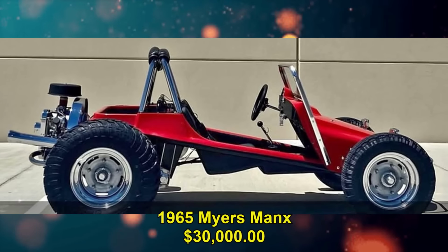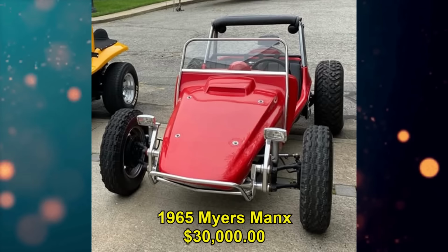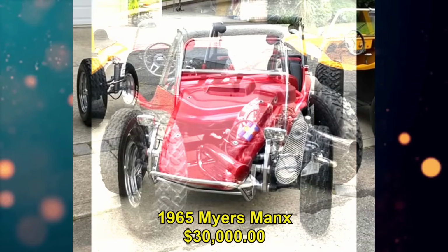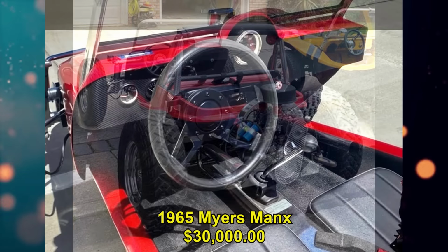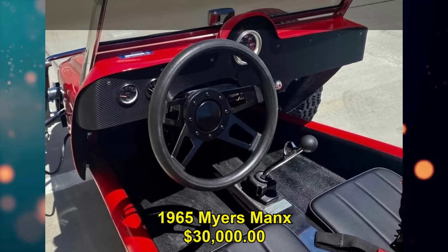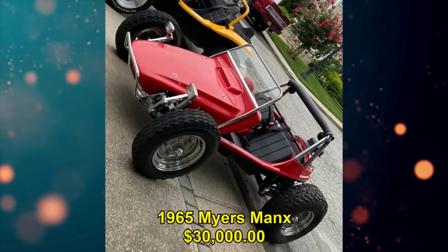And up next we have this 1965 Myers-Manx Towed Dune Buggy, listed for $30,000 US in Bayville, New Jersey. It is an automatic transmission and from the seller's description. I would consider a trade for a backhoe or bobcat. 1965 Myers-Manx Towed Dune Buggy, custom built by Bruce Myers in 1965, VW 1300cc 4-speed transmission, off-road tires, shifts and handles great, street legal in many states.